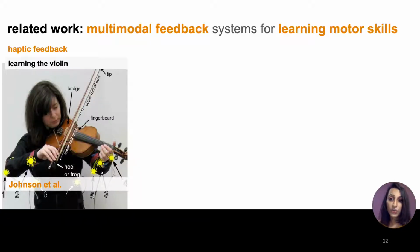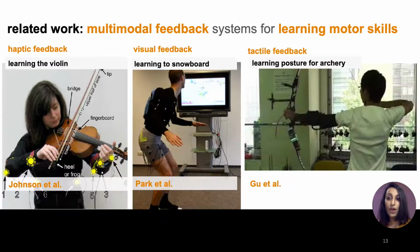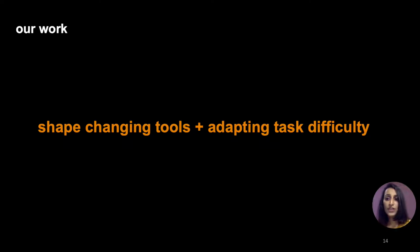If we see the related work in tools for learning of motor skills, most systems rely on giving multimodal feedback on learners' performance. For example, the system that gives haptic feedback to the learner on violin playing, or these systems that give visual and tactile feedback on body posture for learning snowboarding and archery. Where our approach differs from this work is that we focus on adapting the task difficulty. And to adapt the task difficulty, we propose using shape change.